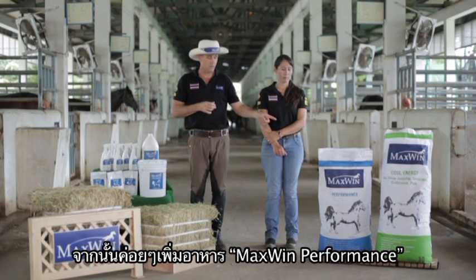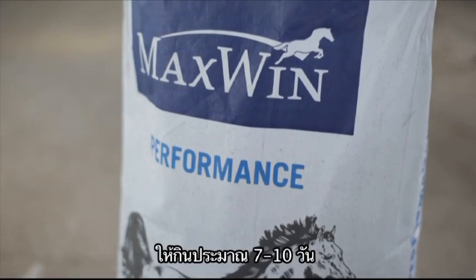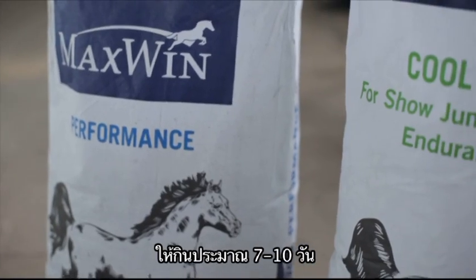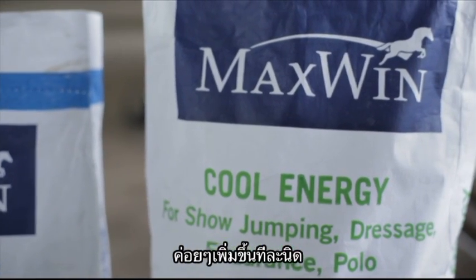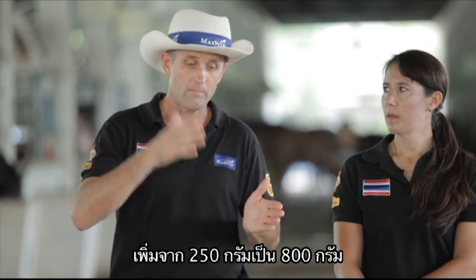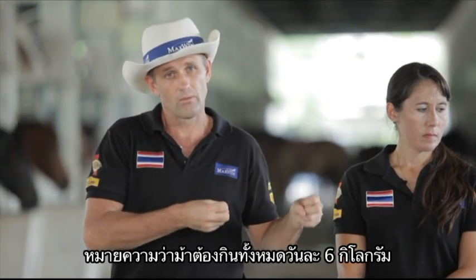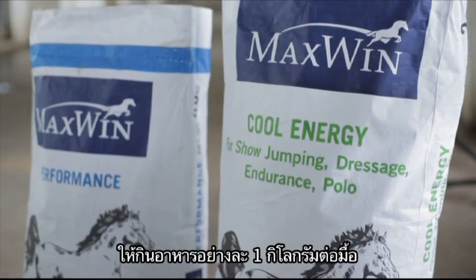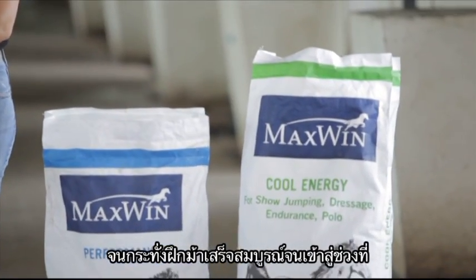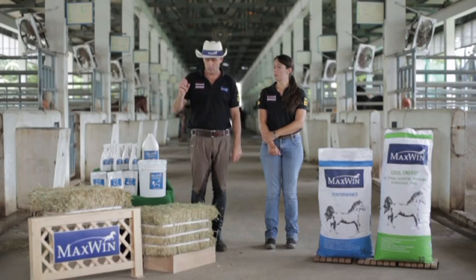Then we're going to gradually introduce another 3 kilograms of performance, and that gets fed over 7 to 10 days, gradually, bit by bit, a quarter, an eighth of a kilo, bit by bit, over that 7 to 10 days. So they will accumulate 6 kilos of feed, one of each, from then on till the time it's finished, it's breaking in and progresses into more working stage.